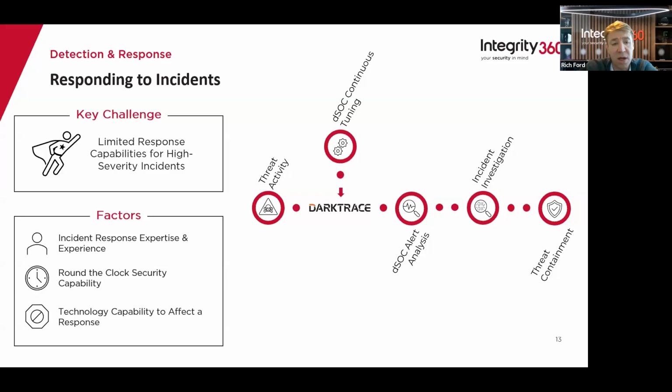Chris talked about the Lockheed Martin kill chain. We can talk about the MITRE ATT&CK framework that all work left to right, but it's important that we can spot the threat as much to the left as possible on those timelines and effect a response quickly to mitigate any threat or any impact from that threat.